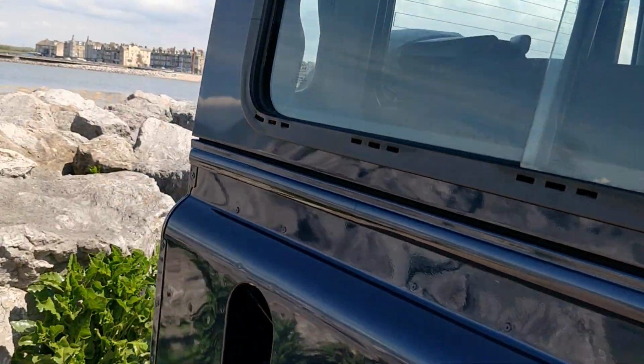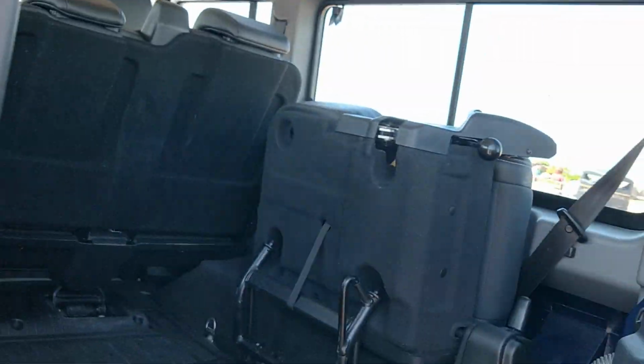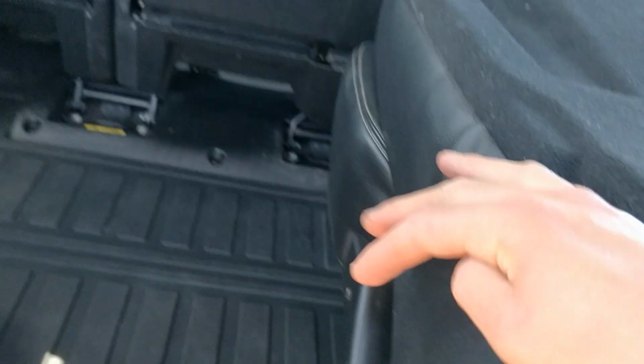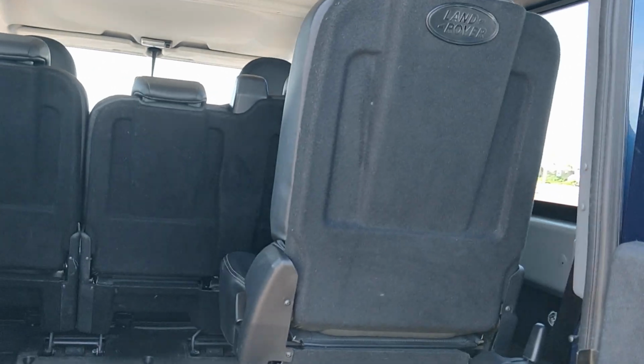So we'll firstly start around the back of the vehicle, because being the crew cab with the back seats as well, it's got the 5 seats, and then it's got all this space in there. Trying to do this one-handed isn't quite as easy, but they've got the back seats that come out and fold up like that, so you can get 7 people in here.